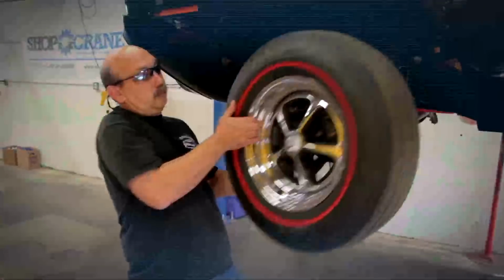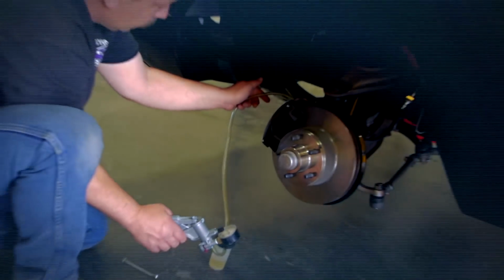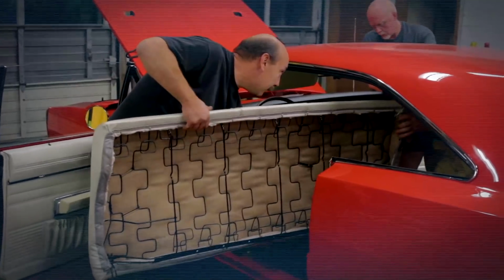Royal's pretty savvy when it comes to the front end and brakes. He cut his teeth over at JCPenney Auto Center like me doing that kind of stuff. So when it comes to building out the brakes, the front suspension, the rear suspension, he's great at that. He's strong on the interior of the cars too, because he actually worked in an upholstery shop. So he can get right in there.